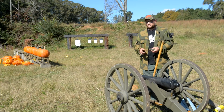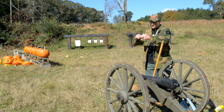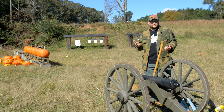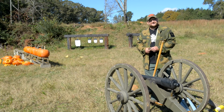Now, this is a rifle barrel, so what could happen, as it exits the muzzle of the barrel, it could spin and separate and throw the shots out of the actual projectile. It could break apart at the muzzle. We don't know. I have no idea what's going to happen. So we're just going to do it. That's all we can do.